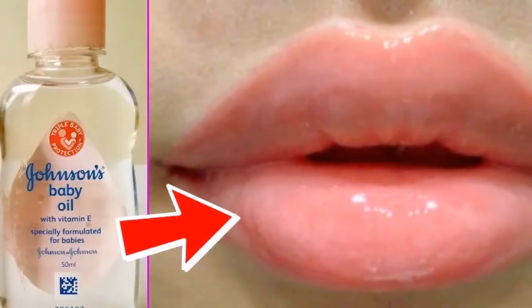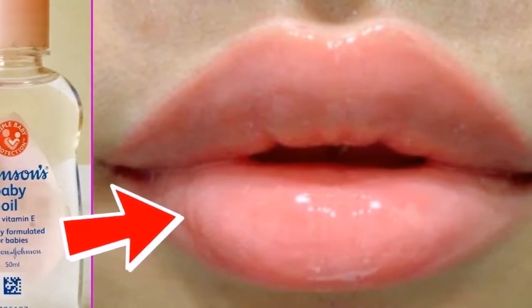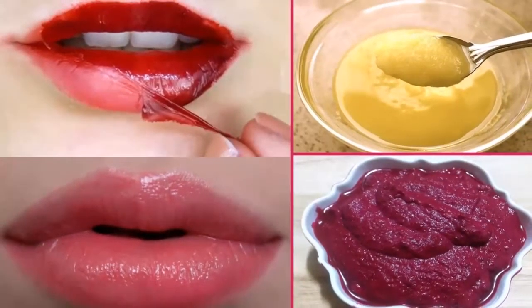Lighter lips fruit treatment. If you want to lighten the color of your lips, get a few drops of lemon juice and tap them on the lips. The lips will become lighter and vitamin C will soften them.